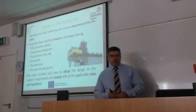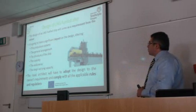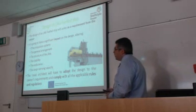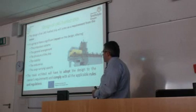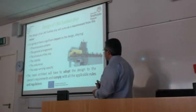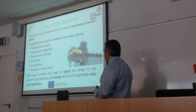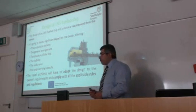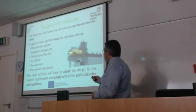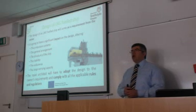So the design of an LNG fuel ship will come as a requirement from the owner. And it is going to have a significant impact on the design because it's going to alter the propulsion systems. You see here in this picture, you need the LNG tanks, you need the fuel, you need to take into consideration all these things. It's going to change the general arrangement.